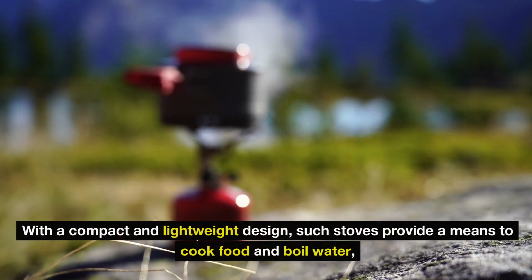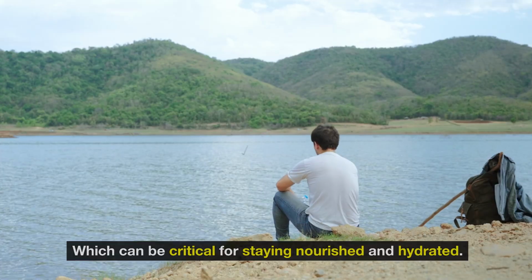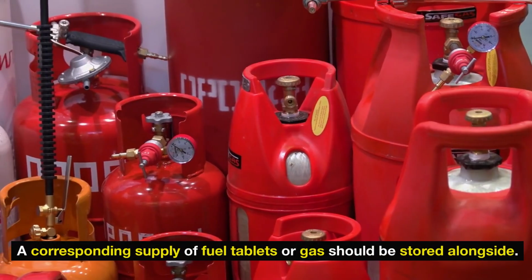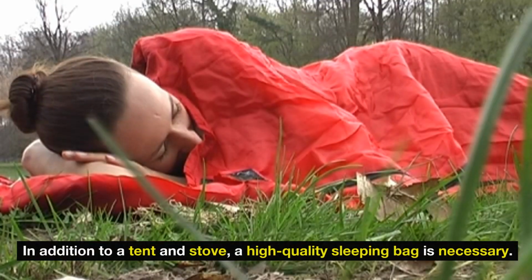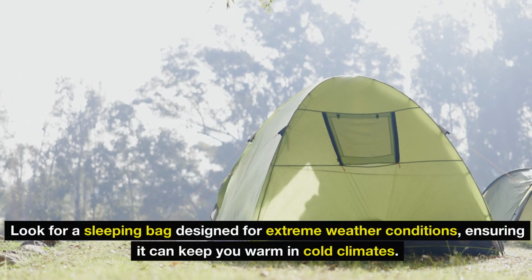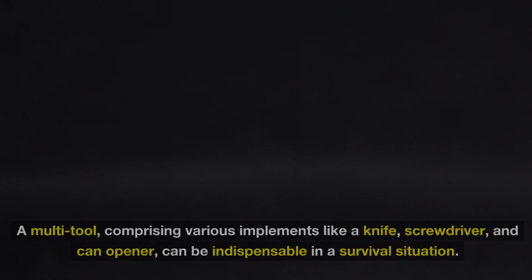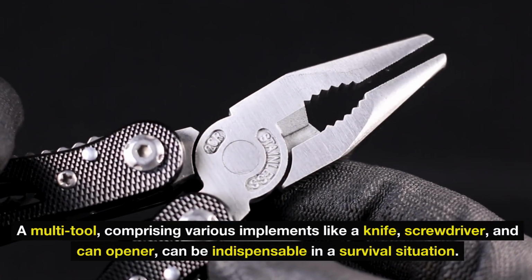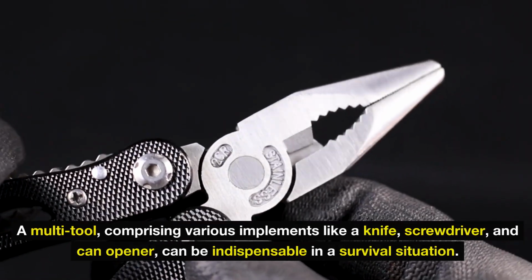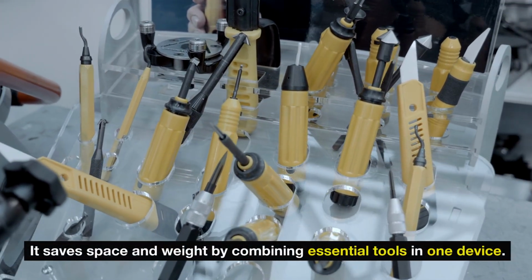With a compact and lightweight design, such stoves provide a means to cook food and boil water, which can be critical for staying nourished and hydrated. A corresponding supply of fuel tablets or gas should be stored alongside. In addition to a tent and stove, a high-quality sleeping bag is necessary. Look for a sleeping bag designed for extreme weather conditions, ensuring it can keep you warm in cold climates. A multi-tool comprising various implements like a knife, screwdriver, and can opener can be indispensable in a survival situation. It saves space and weight by combining essential tools in one device.